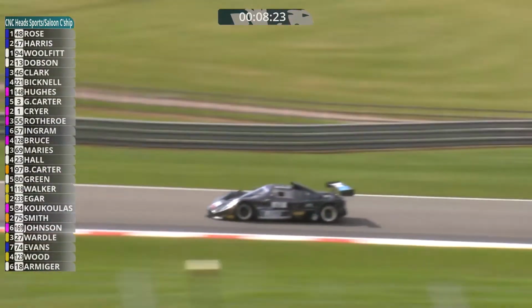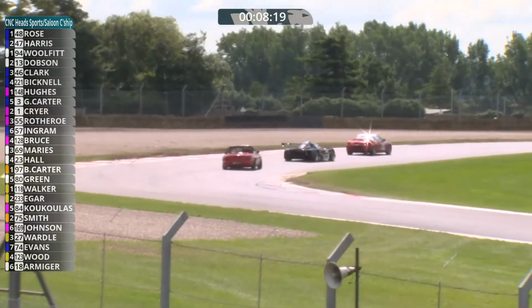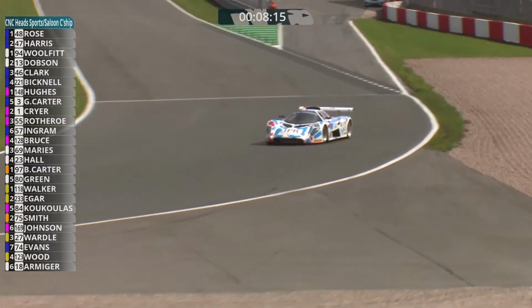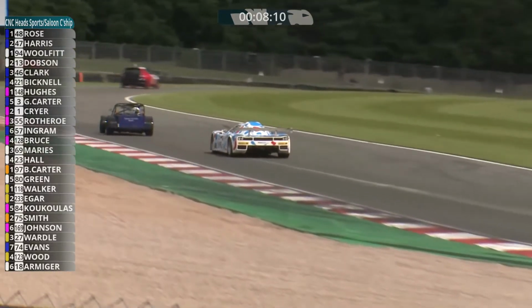Now, Guy Carter is 8th overall in the TVR. That shows how quickly Paul Rose is going. He's lapped everybody up to 8th place now. Jamie Cryer is 9th. Second in Class E, the championship leader. There's David Clark, he's keeping pace with Paul Dobson.